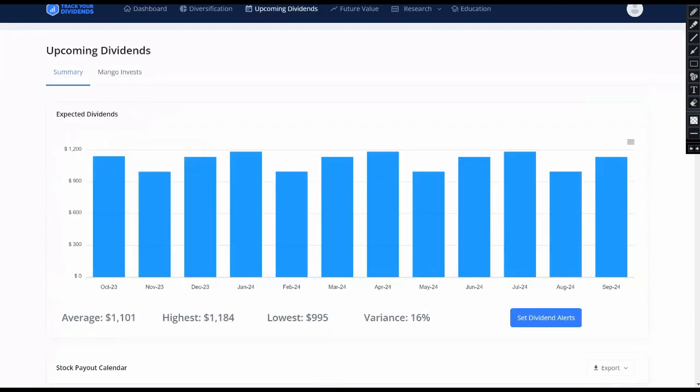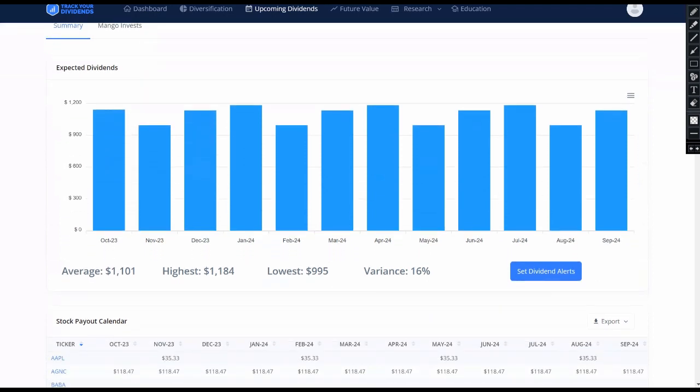Right, and this is the upcoming dividends graph here. So in October, it says that I'm projected to get $1,141. That's just a rough estimate. At the time of the ex-dividend date coming around, they may pay less, they may pay more, but that's just a rough number to go by. In November, we're looking at just under $1,000, which is not too bad. December, $1,134, which is pretty good.